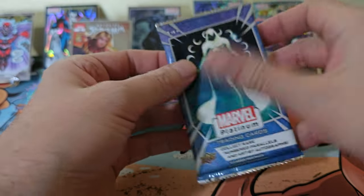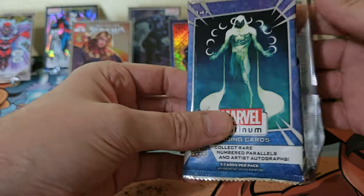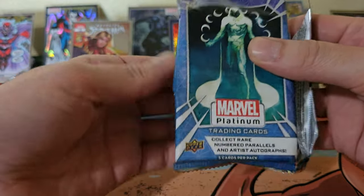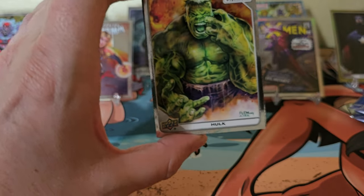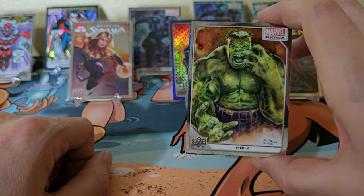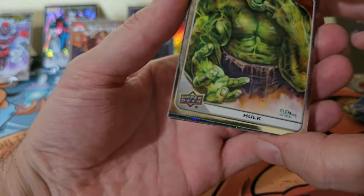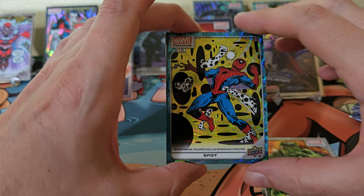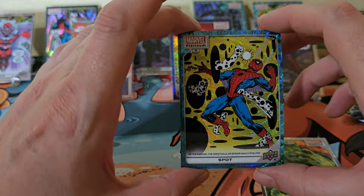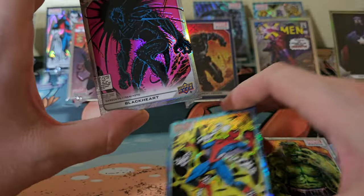Third from the table. I peeked. It's Hulk. Let's go. My buddy actually picked up the yellow variant out of his box this weekend. Spot. Spot with the Spider-Man. Wow. Blue Surge. Too cool. Blackheart.